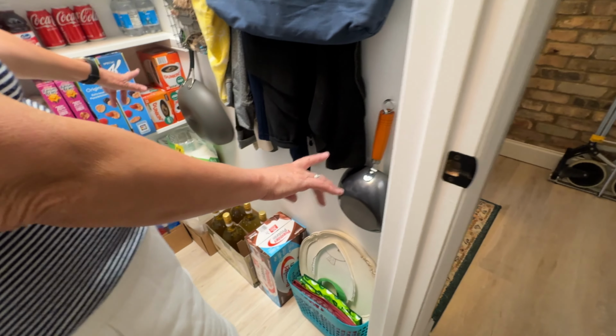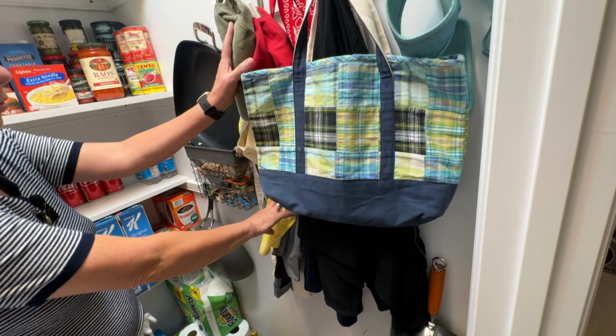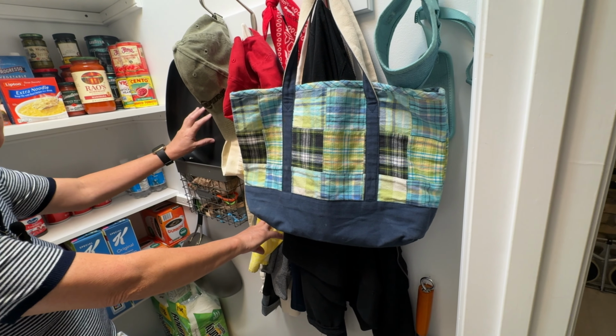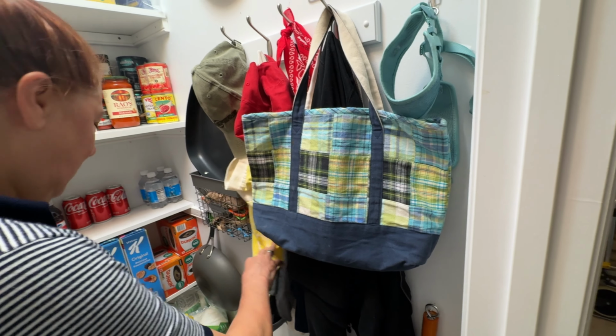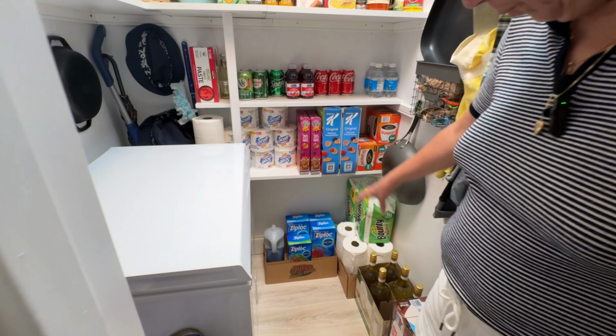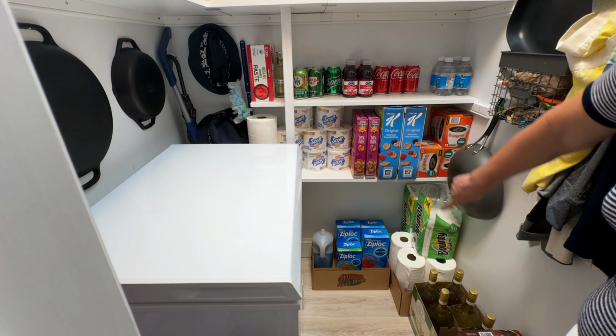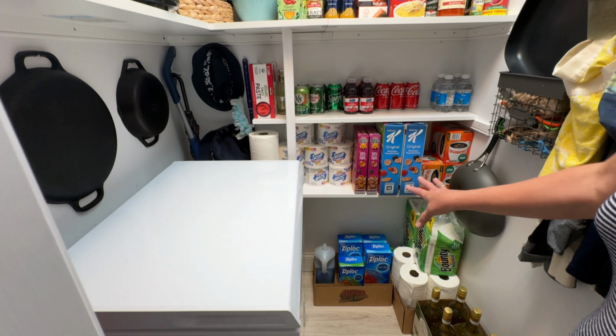Up on the walls I have pans, and I have a basket over here in the corner, which also serves as another spot for a pan. I use every inch, guys. This is what I got to work with. These are our Costco bulk stuff. We put them on the floor. I took those boxes from Publix and arranged them so I could fit maximum.